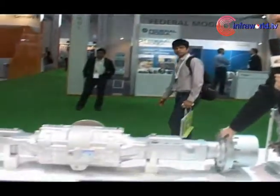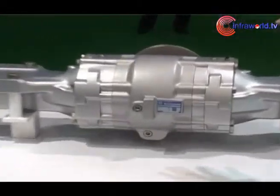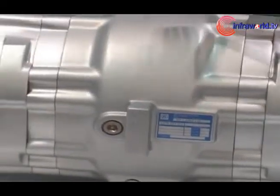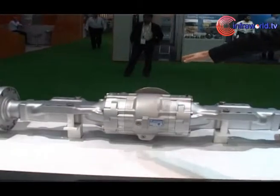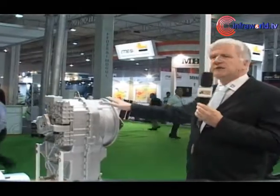We use this transmission together with our driven axle, the MTL 3055. This is also an axle with wet multi-disc brakes integrated with a parking brake, used also for wheel loaders in the area of 11.5 till 12 ton maximum capacity. The axle itself is already produced in India and the gearbox as such is imported.